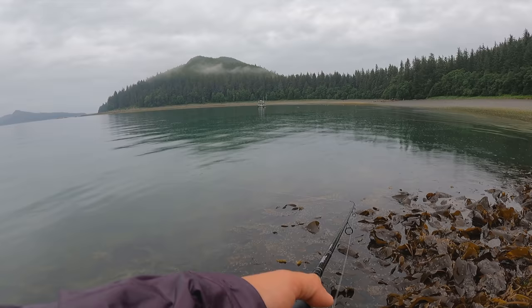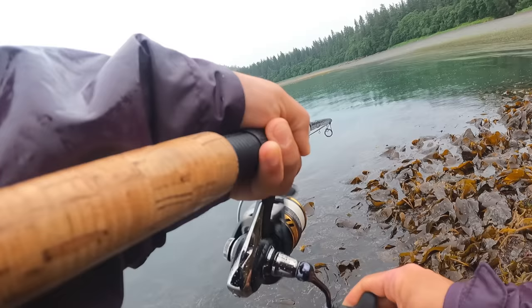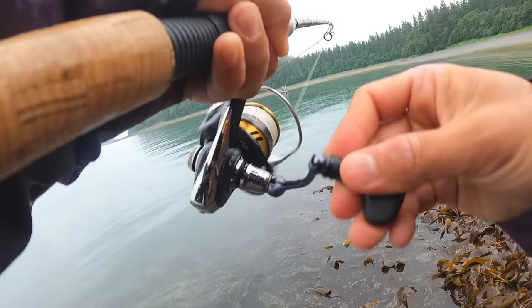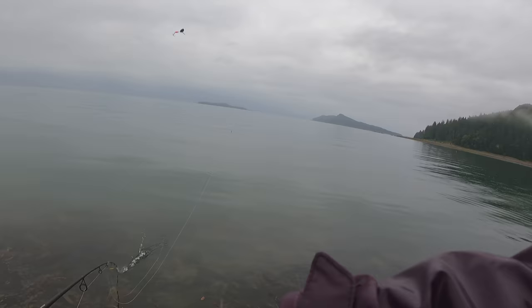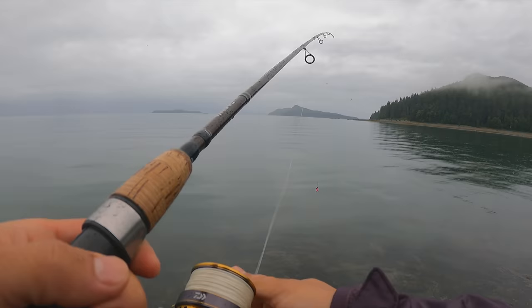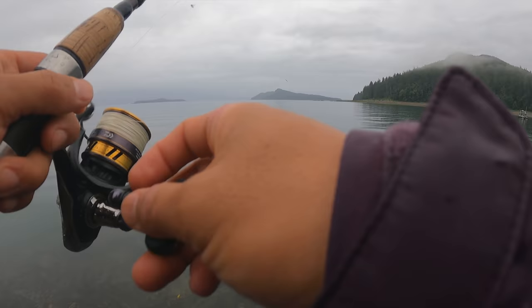There's one. There's one. Got one. Fish on, baby. Not too big. Oh, came off. Oh, damn. Right when I was thinking about switching up the lure, because nothing was committing to it. I got a couple chases, but nothing was committing. But I just had that guy on now, so I'll keep it on for a few more casts.